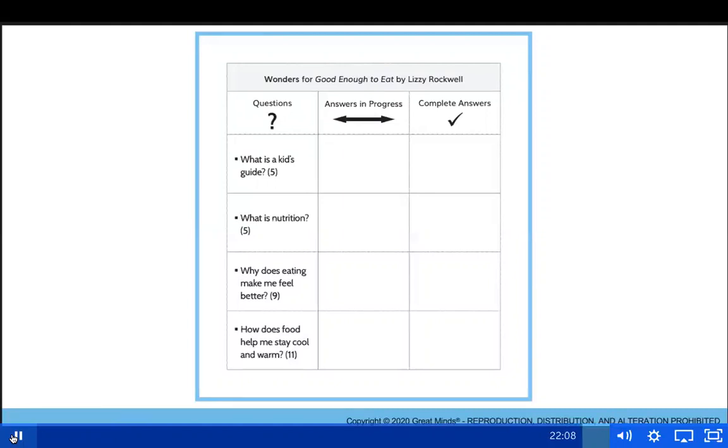My first question is, what is a kid's guide? What is nutrition? is my second question. Why does eating make me feel better? And I noticed that on page 9, so that's why I wanted to ask that question. And how does food help me stay cool and warm? I had that question after I read page 11.